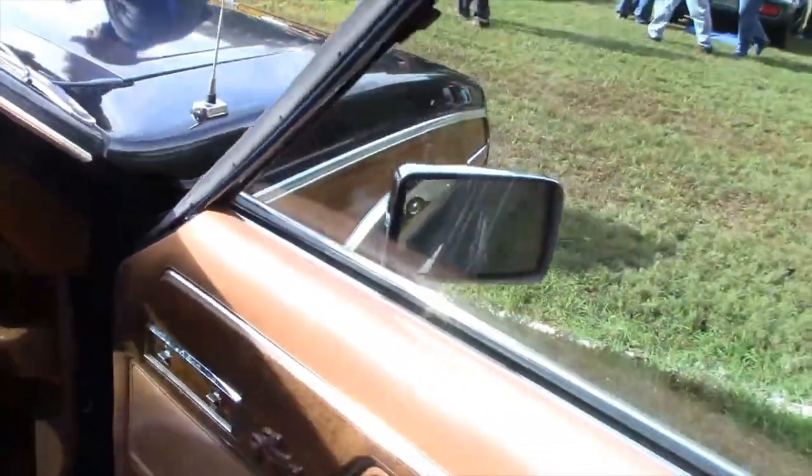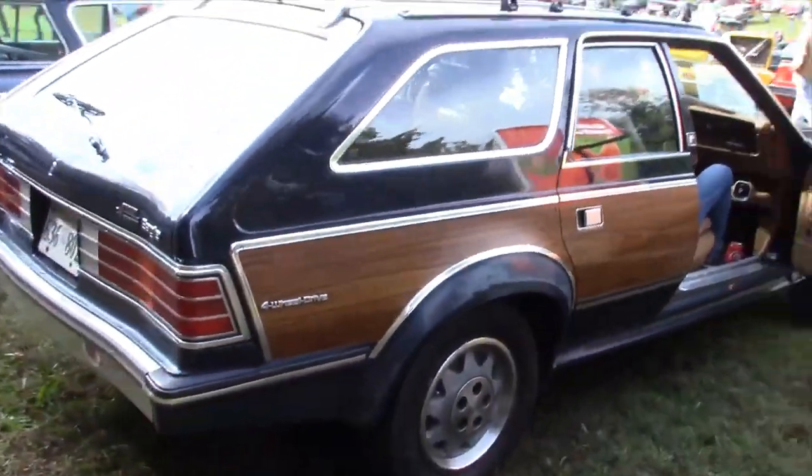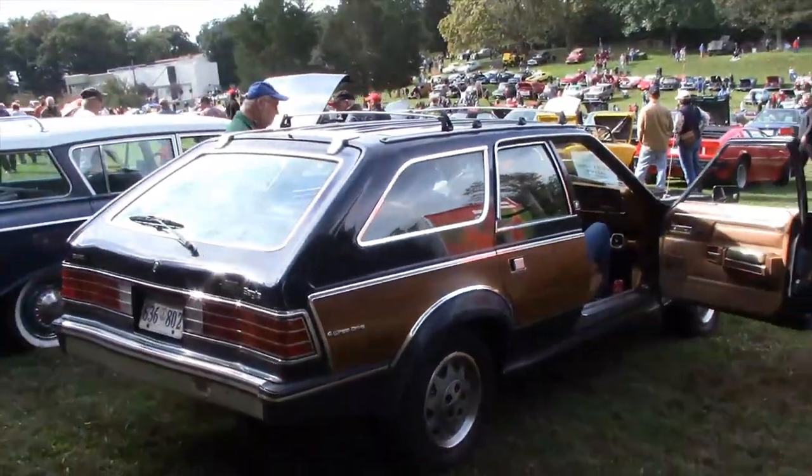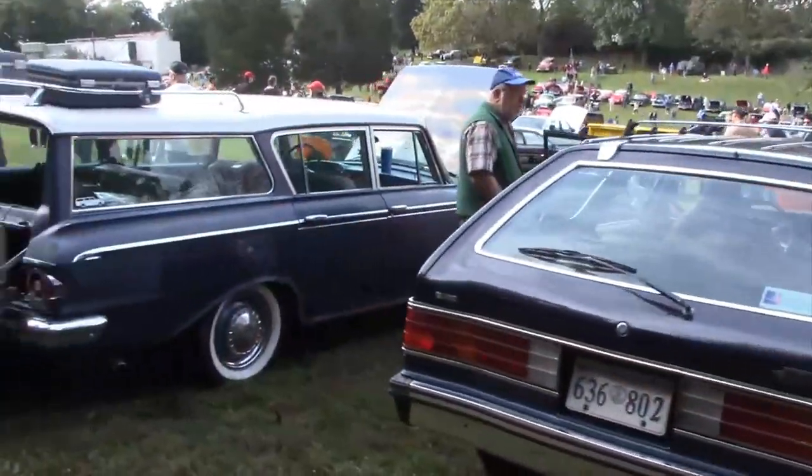What year is it? '84. '84, yeah. And these were really, really cool. It's a shame they never really did too well as an automotive manufacturer, but AMC was certainly cool. They brought the cool cars, and there's an example of one.